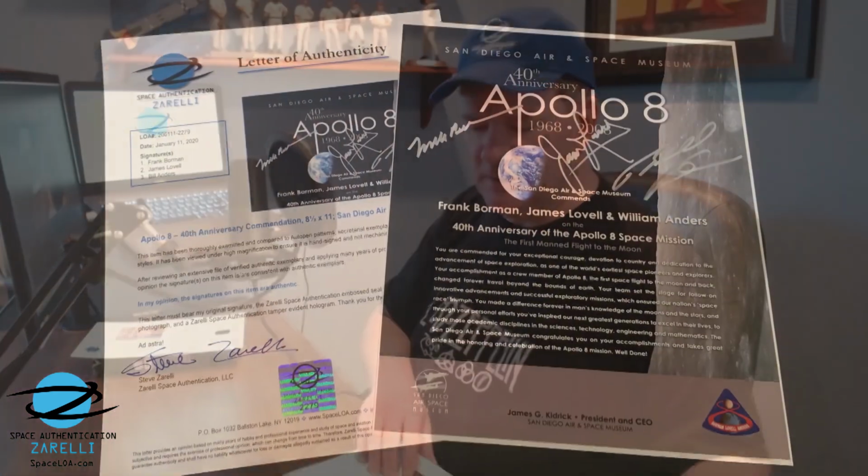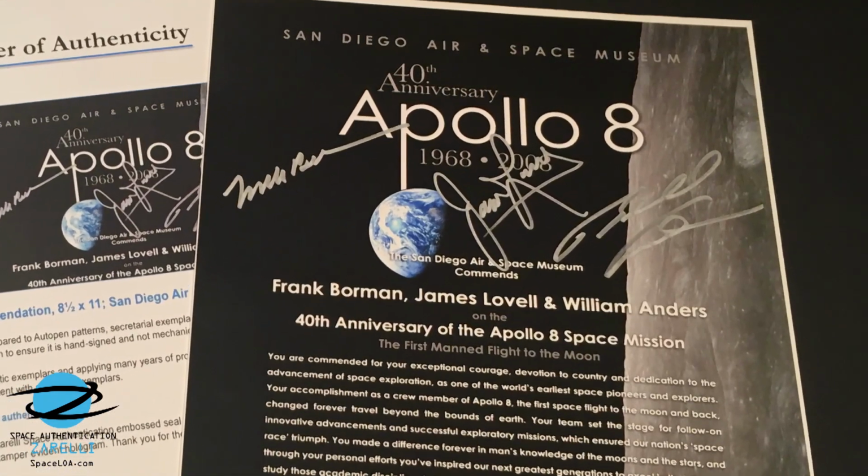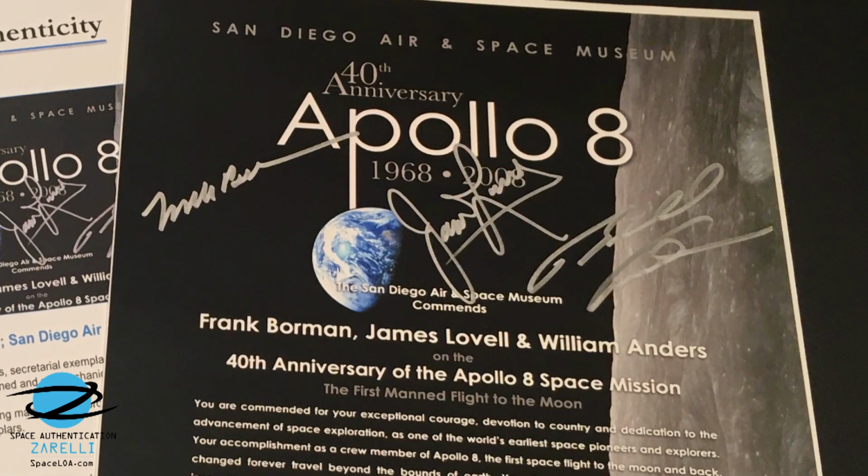Some interesting items came across the desk this week for authentication. I thought I'd share a couple with you. The first one is a 40th anniversary commemoration from the San Diego Air and Space Museum, signed by the crew of Apollo 8. So you have Frank Borman, Jim Lovell, and Bill Anders on this piece. Really primo, sweet signatures. These were signed for some VIPs at the 40th anniversary celebration. As you know, Bill Anders does not sign frequently at all, and typically only in very special circumstances. So not a common piece from one of the most uncommon Apollo crews that there is.